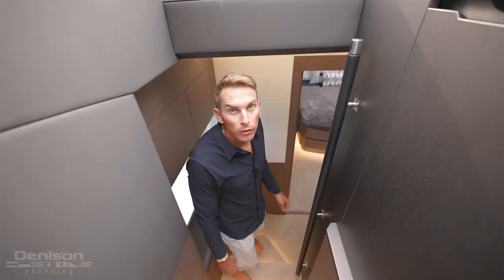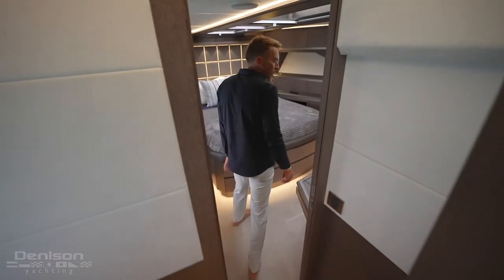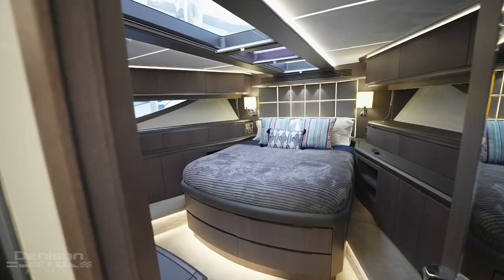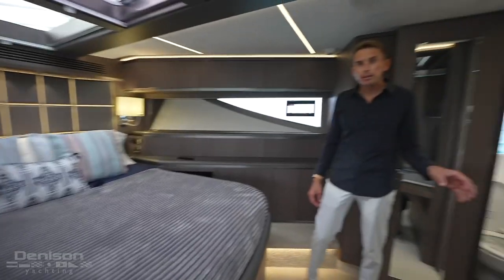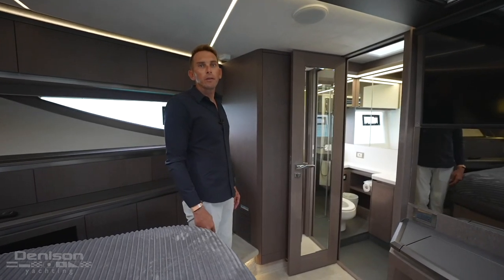Located on the bow of this vessel, all the way forward, lower deck, we'll find the VIP. The VIP is equipped with its own entertainment space and an ensuite, also with a walk-in shower.